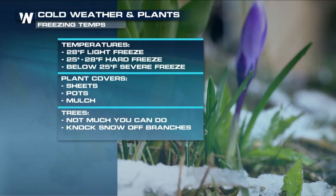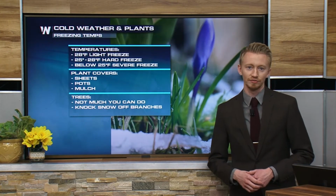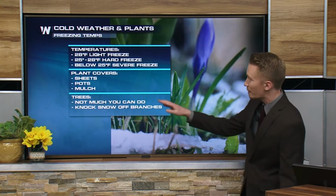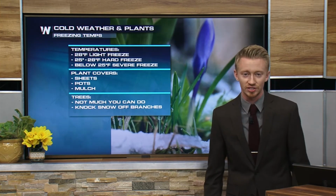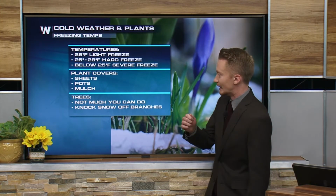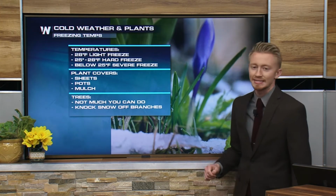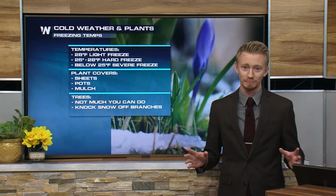A light freeze, well, that starts off right around 28 degrees for you. And that is usually just the ice starting to accumulate on the outside of the leaves and flowers that you might have in your flower beds. But if temperatures drop to 25 to 28, well, that's when a hard freeze starts to set in, and that can freeze the leaf and flowers completely through. And then below 25 degrees is a severe freeze, and well, pretty much everything is toast by then.